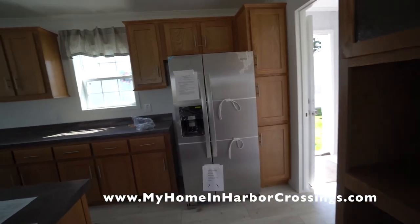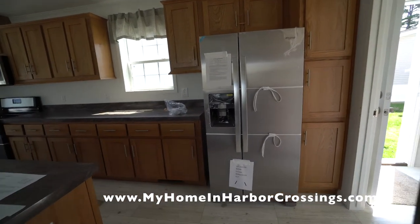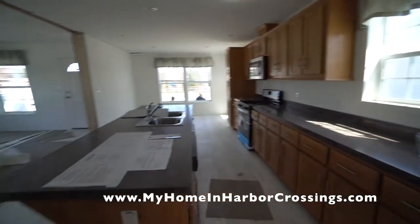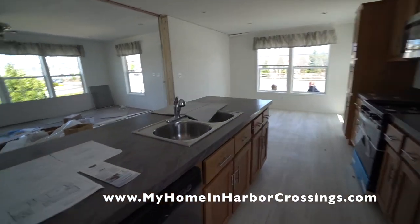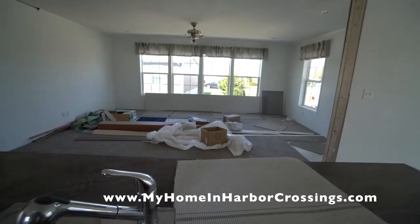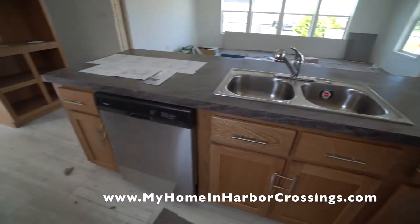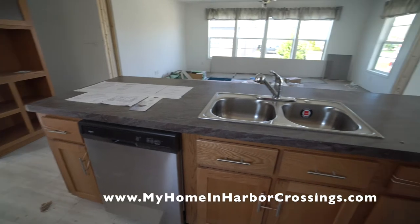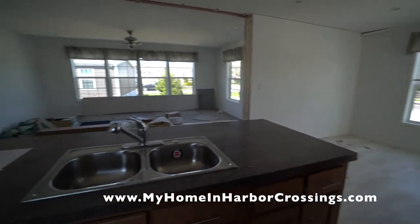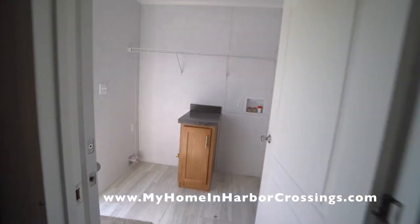This is an upgraded side-by-side stainless steel refrigerator. A little window out the back. And again, your double sink here is overlooking this awesome living room. So let's take this down and put it on the ground and just survey the area. So you gotta have your imagination, because we will have this house amazingly, stunningly beautiful before you purchase. So here's your laundry room.